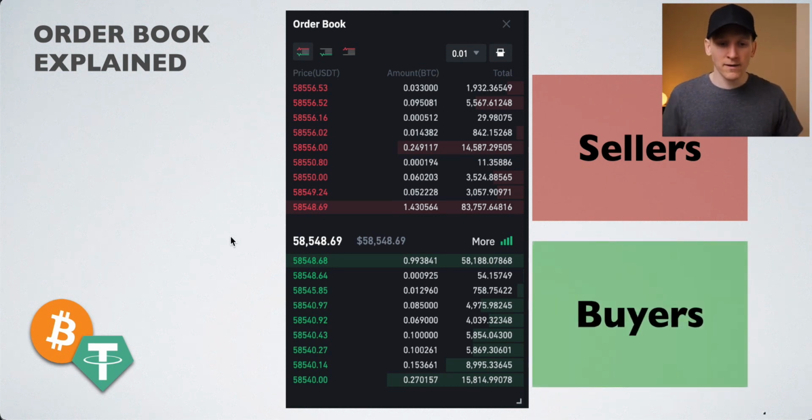These are people that are out there saying, I want to buy Bitcoin and I'm willing to pay this amount for an amount of Bitcoin. That's all an order book is. It's a group of sellers at high prices and buyers at low prices.